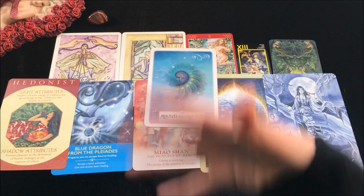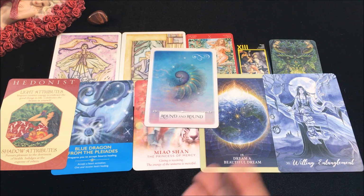So you need to, again, celebrate yourself, celebrate your own beauty, and live life to the fullest, because you're about to go through a major transformation when you do that.